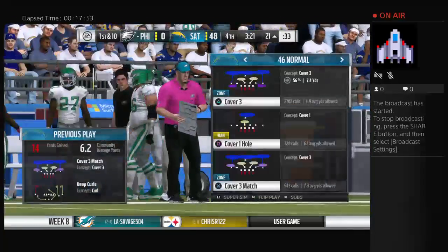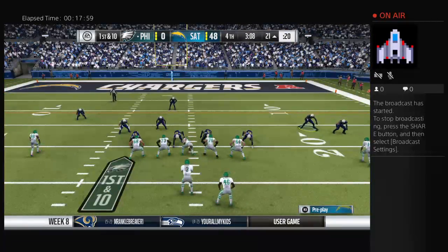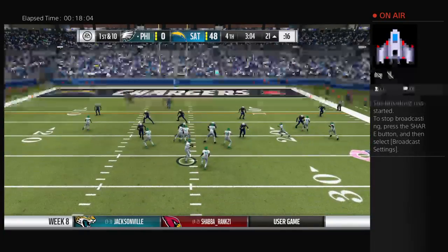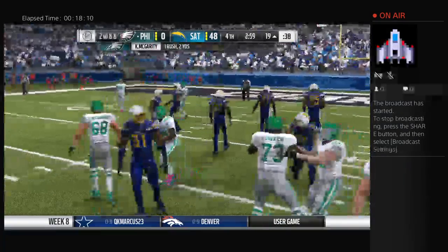Now, that was a curl, and that changes things a little bit because against man, it's often a tight curl, a sharply run route. Against zone, you're just looking for that open spot, that dead area, so you may curl it a little bit wider just to get to that place. And usually a tight window. He fired a bullet in there for the completion. 2 yards on the pickup there. It'll be 2nd and 8.